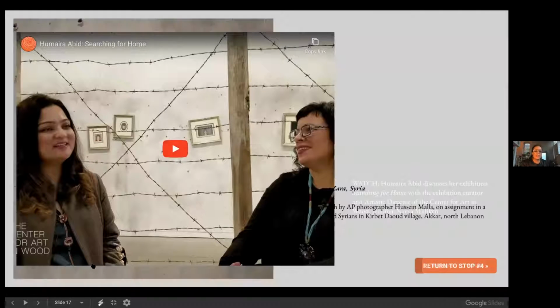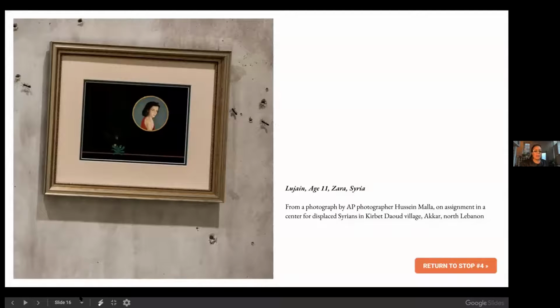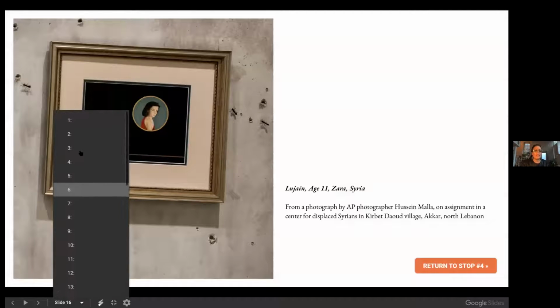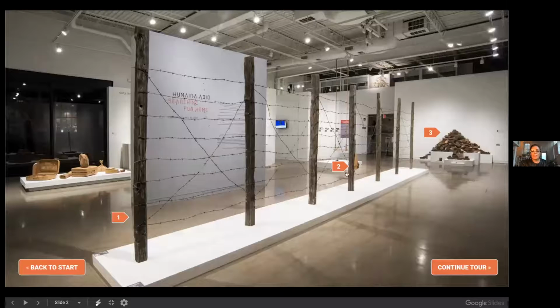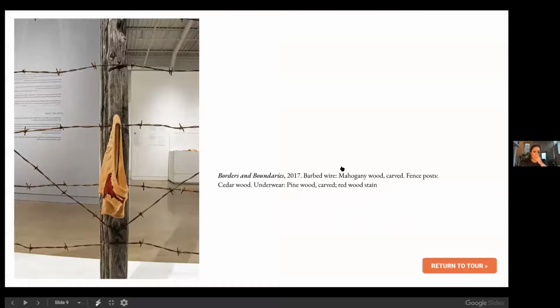The tour that I'm taking you on is actually available at the center's Wood site, and also in the Woodshed, which is our programming microsite. But I'll just point out a few things.